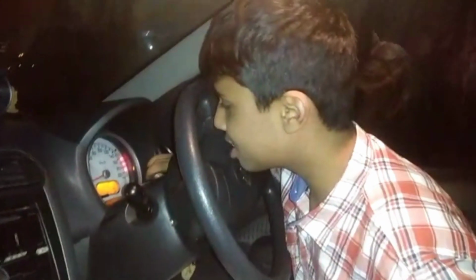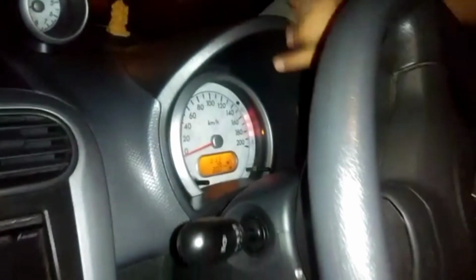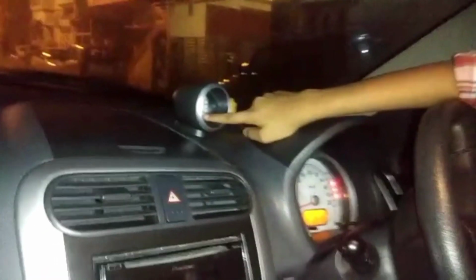I don't know what this stick does. The RPM meter in this vehicle is pretty cool, as it gets the one here instead of here. This pretty much looks like an aftermarket unit, but it's pretty cool. And here, I guess there is some storage space. Yes, this storage space is well designed.